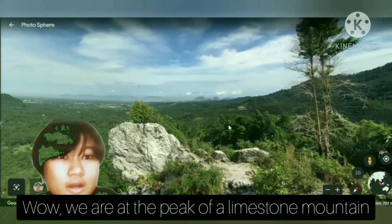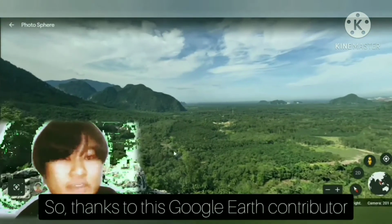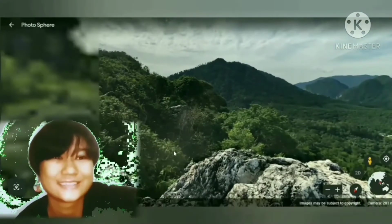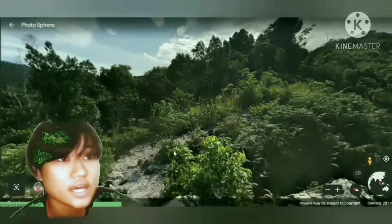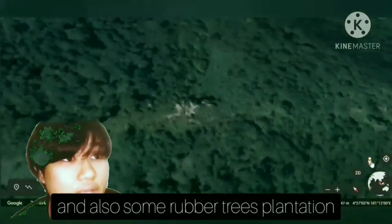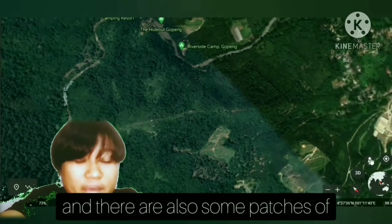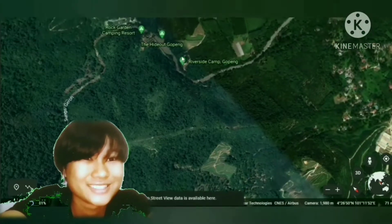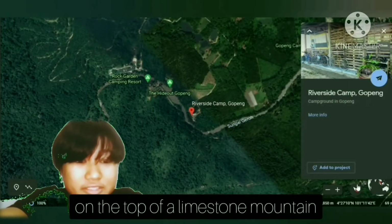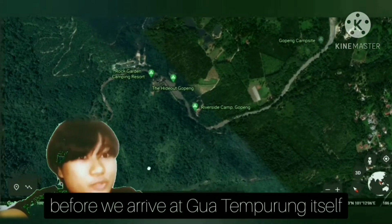Oh wow, we are at the peak of a limestone mountain. Thanks to this Google Earth contributor, we are able to stand on the peak of a mountain virtually. What we can observe here is there are a lot of forested areas and also some rubber tree plantations by some locals, and there are also some patches of dipterocarp forest. Alright, now we had a slight view on the top of a limestone mountain, so let's move on to another destination before we arrive at Gua Tempurung itself.